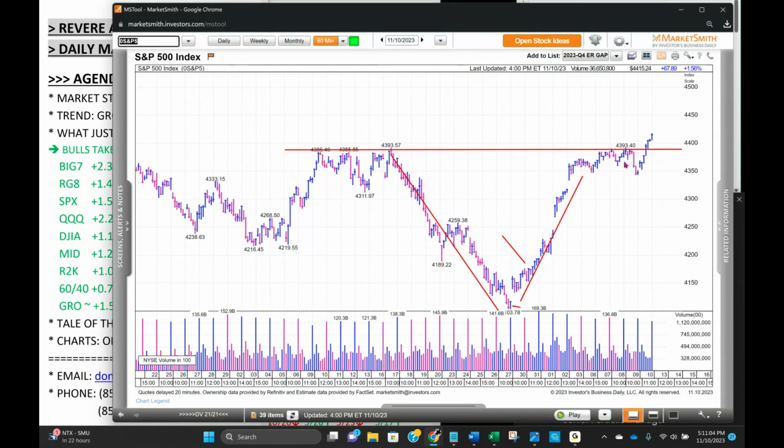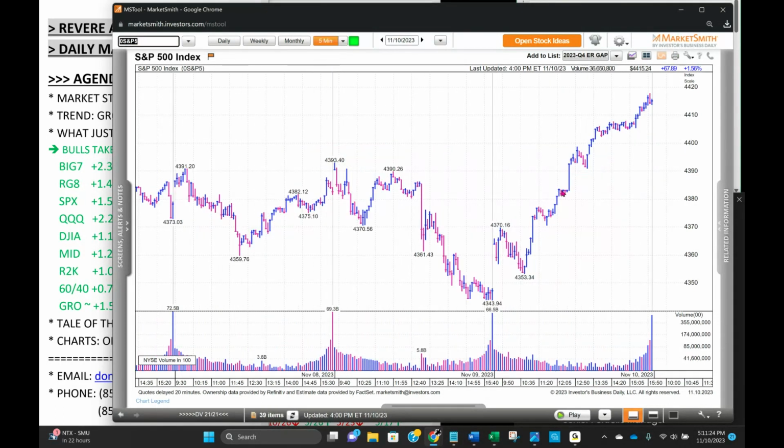This kind of looks like an inverted head and shoulders also, this being the left shoulder, this being the right shoulder, but whatever you want to call it, I call it bullish because we broke above this 43.85-ish level and closed near the highs of the week. So good stuff there.